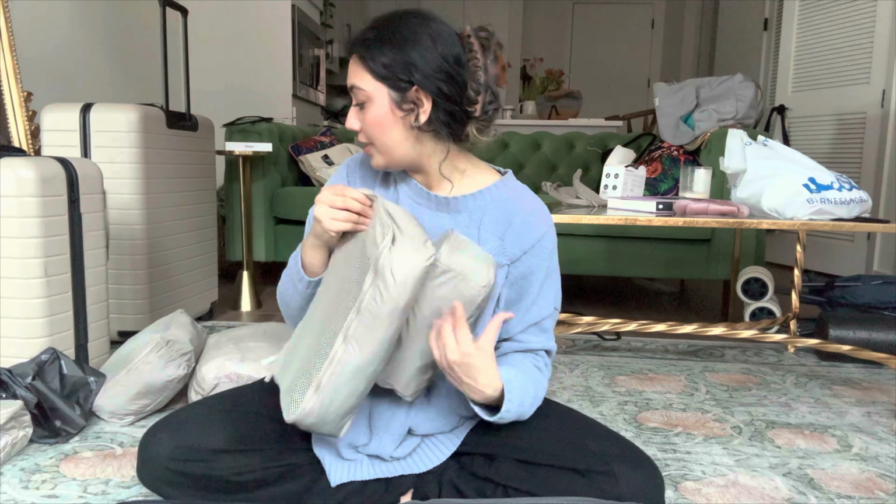So I just finished packing all my clothes into these cubes. By the way, these packing cubes make packing so much easier. I've been using these for travel for a few years now, and it's just so much more organized. I can't even imagine not using packing cubes.